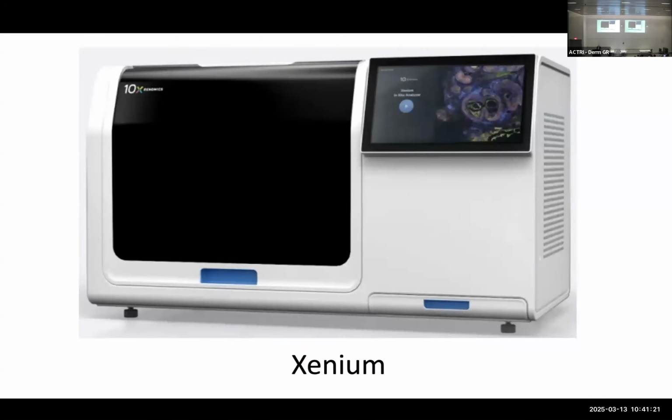So the latest technology is the Xenium, and it has single molecule resolution sequencing on the slide, whereas just 2 years ago, if you look at my publications, we have papers on spatial sequencing, but we were using a technology that sequenced areas of a slide.